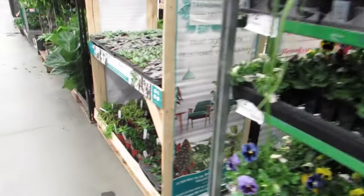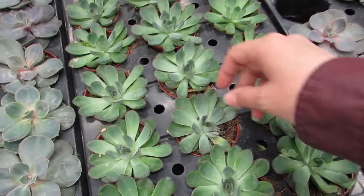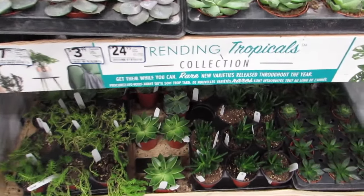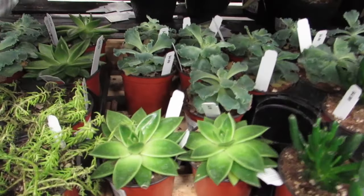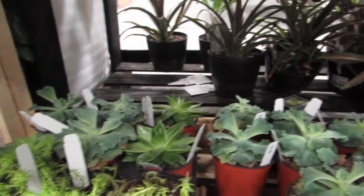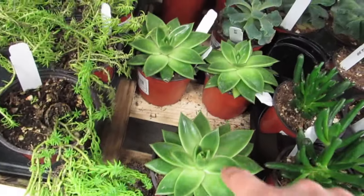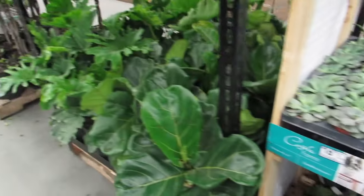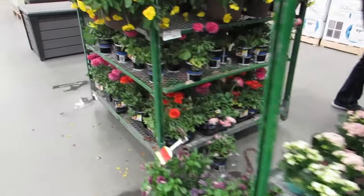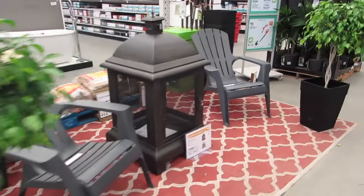Get around to this side. Okay, we didn't see over here yet. Bunch of nice succulents. And there's some ogre ears down there. Bunch of different kinds. Sweet. Okay. Aren't these beautiful too? Ooh. Nice. Alright guys. We have a little bit more by the front door. We'll check out. Let's go see. Some ficus anchoring the front door.